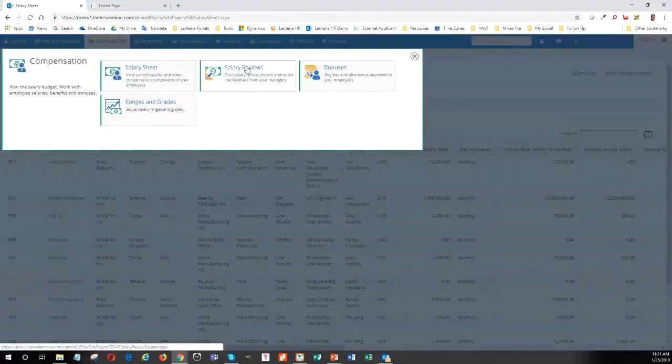We can also provide salary reviews where the managers get together and share a spreadsheet where they take a look at salary ranges and grades and set those up for the next year, including cost of living increases, things like that. We can run bonus reports, which allow you to collect information based on the performance details, run a report. This can then be sent over to accounting for processing.